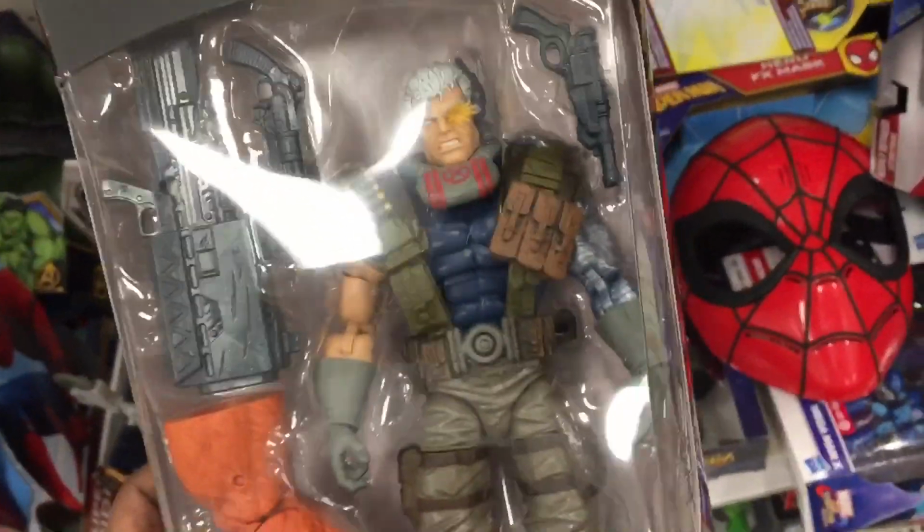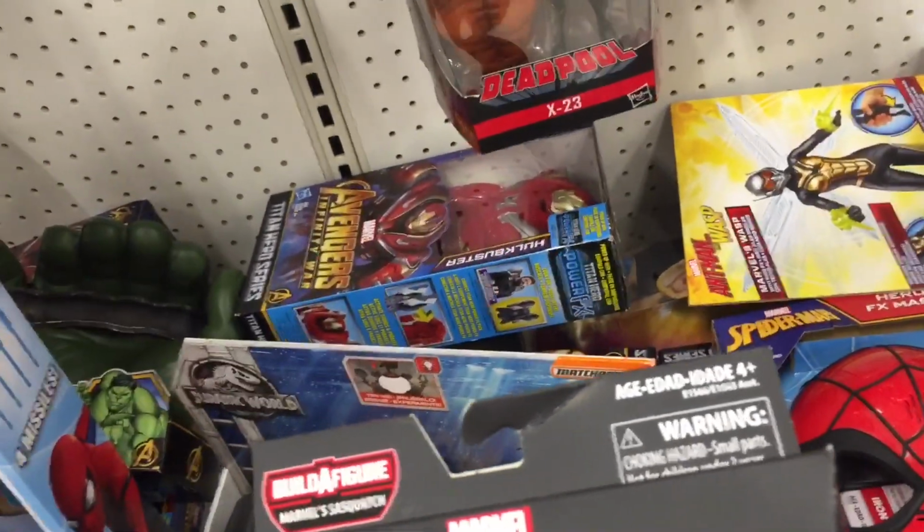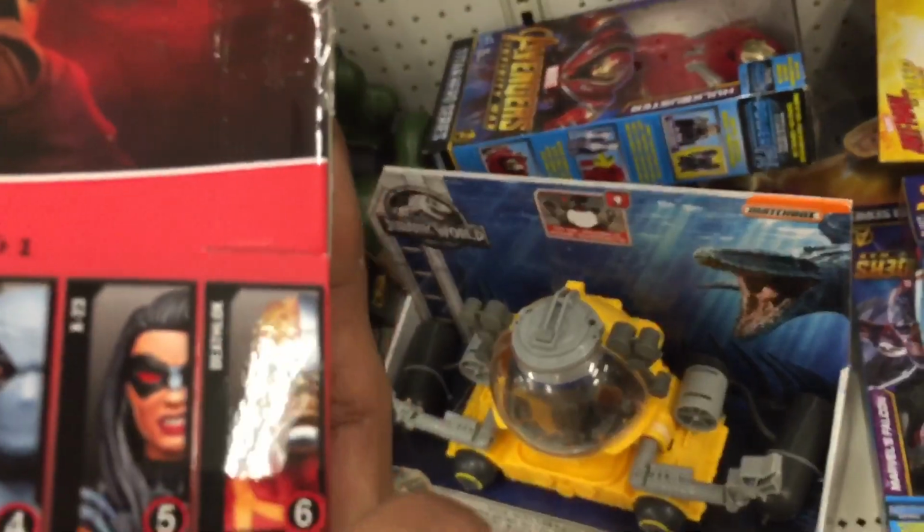But they're here. Only one left. Deadpool wave here also. No, there's another one of those. We had it yesterday. No, there's no more. All Deadpool wave: Deadpool, Link, Domino, Great Pool. Deadlock is the only one that isn't here from the Deadpool wave. But I didn't come for that, I came for the Venom.